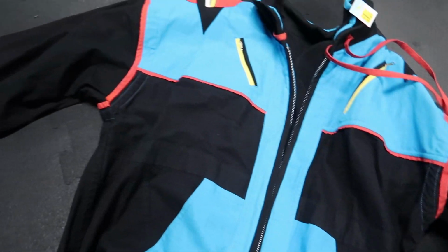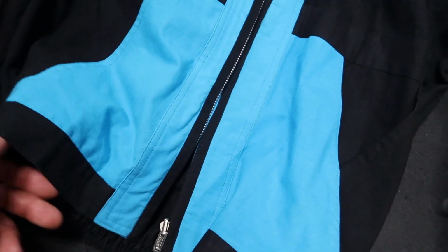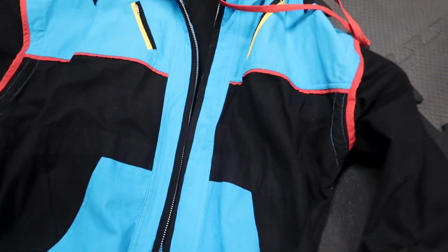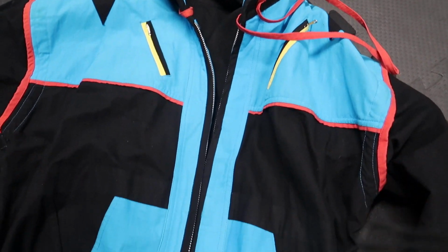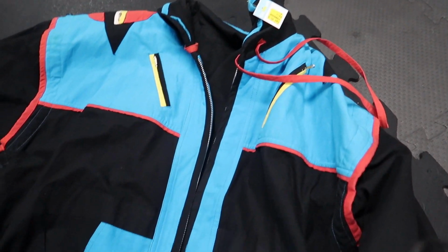Look at this thing. Super cool. I could wear it, but it's a little on the short side. So if it was a little bit longer, I would wear it. It's very wild looking. So this was 20 bucks. I'll be asking around 80 to 100 in the booth for that. It'll probably sell because we're in the perfect season for it.